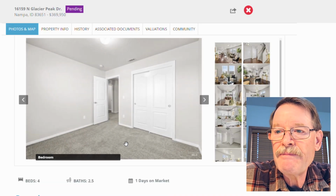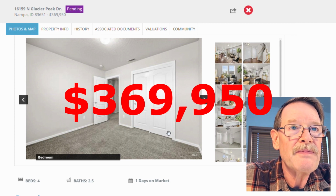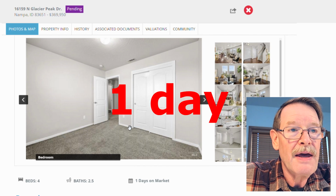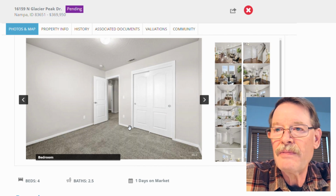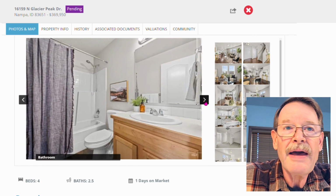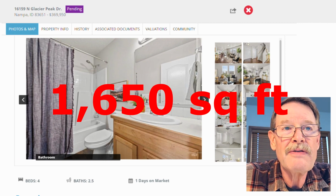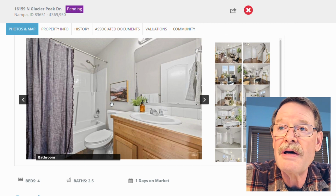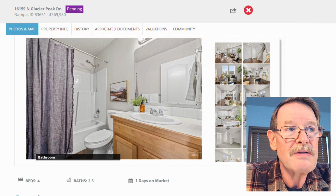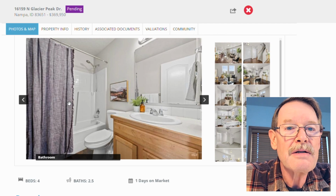So, let's talk about the price on this one. $370, and the days on the market was 1 day, and it was easy to show. It was professional photography and one day on the market, and they got a very fair price. This is 1650 square feet, so it seems like a pretty decent price for this house. And the house was built in 2004, so it's almost 20 years old. Okay, good job. Let's look at the next one.